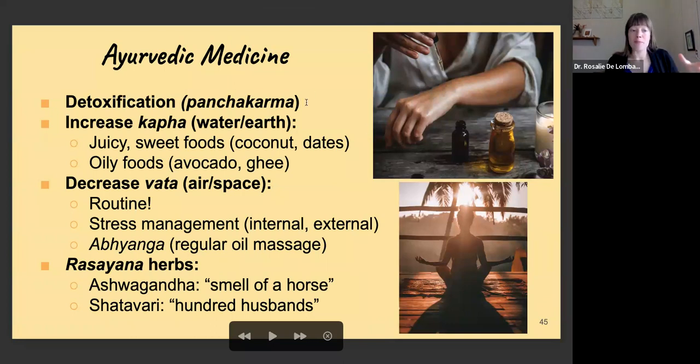In general, the detox phase prior to conception is going to be something known as panchakarma, which maybe you've heard of before. Pancha means 5 and karma means procedures. There are 5 cleansing procedures that stimulate the body to detox prior to rebuilding the tissues. To rebuild the tissues, we boost kapha. It's our water, our earth, our grounding elements, right? And we do that with foods and methods that have similar energetics. So juicy and sweet foods like coconut and dates, or oily foods like avocado and ghee are going to be very helpful.